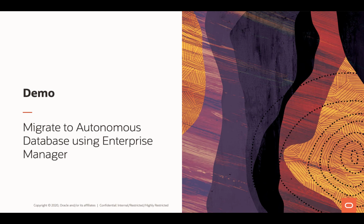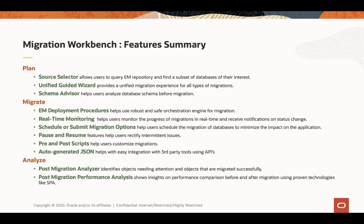Okay, so let's come back to the slide deck and see the summary of features that we just discussed during the demo. In the planning phase, we have a source selector that allows users to query the EM repository and find relationships between the databases, and also select a subset of the databases of their interest. So users can query based on the various properties that have been set for databases. Then Migration Workbench provides a unified guided wizard, to provide a unified migration experience for all types of migrations, including the on-premise migrations, which we are going to discuss pretty soon. And then we also have the Schema Advisor.